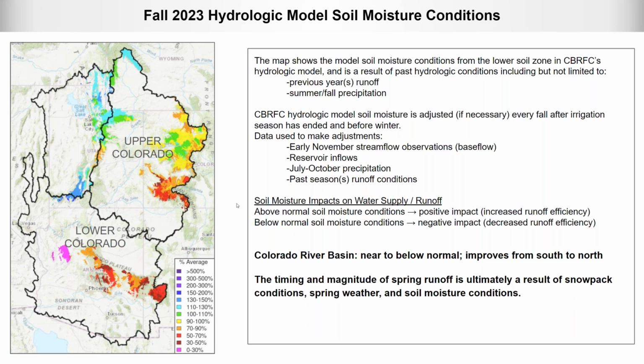So in the upper Colorado, you can see starting up in southwest Wyoming, generally near to above average fall soil moisture conditions up there. But as you move down into Colorado and down into Arizona, soil moisture conditions worsen as you move from north to south. A lot of that is due to the poor southwest monsoon season down in those southern basins.